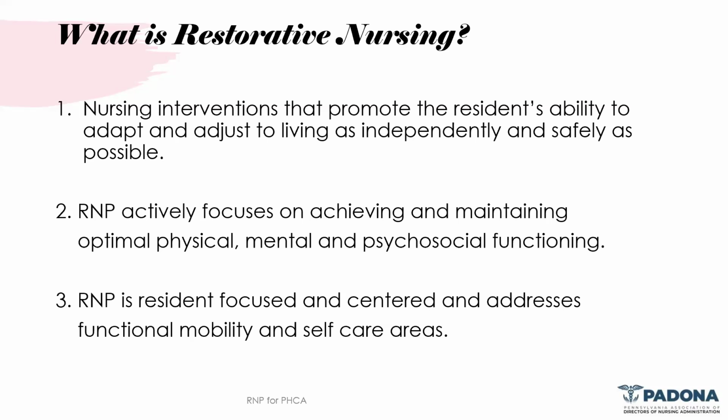It also actively focuses on achieving and maintaining optimal physical, mental, and psychosocial functioning. If that sounds familiar, it should. It's in our state operations manual. It's under F684, which is quality of care. This is really what we're being asked to do under F684, quality of care. So it assists our residents not only to achieve that level, but also to maintain it.